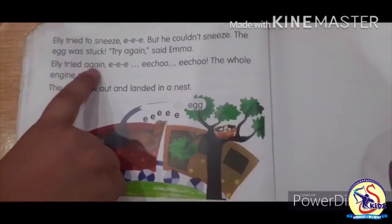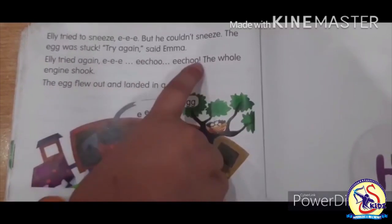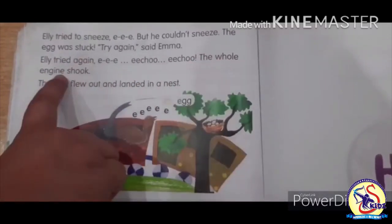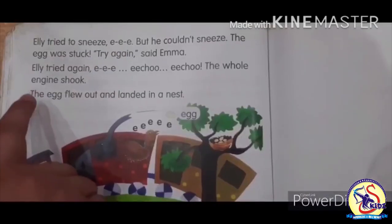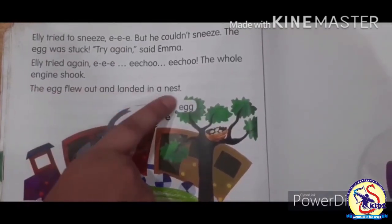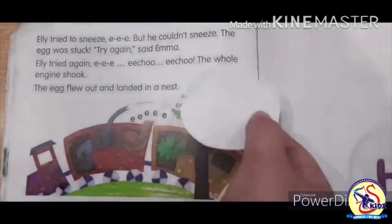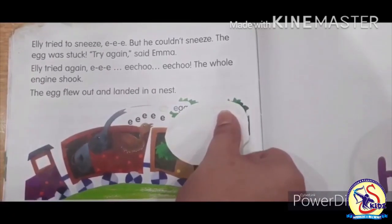Ellie tried again. The whole engine shook. The egg flew out and landed in a nest.